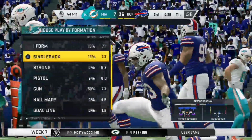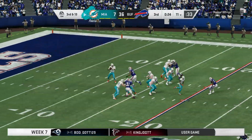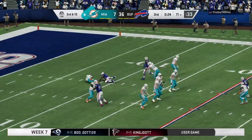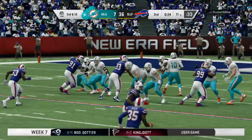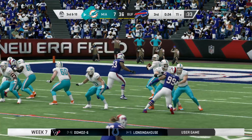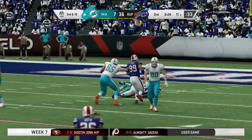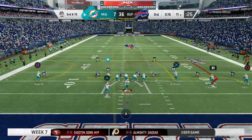Calais Campbell in there to get him, and that is sack number 6 now for him on the year. So one quick, easy analysis about why they've struggled so far. They keep putting themselves in 3rd and long situations. They just took another sack right there. And the offensive film session tomorrow may be a little longer than it normally is. Not a lot of positive grades will be handed out thus far.